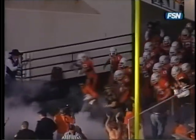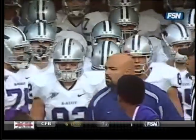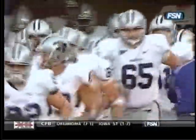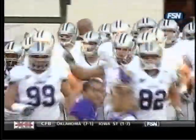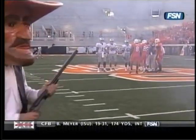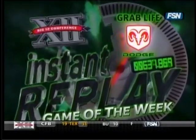Oklahoma State began its final homestand of the season when the Cowboys welcomed the Kansas State Wildcats to a Saturday night homecoming battle. It was the 56th meeting between these longtime rivals, but just the 6th since these two programs joined the Big 12 Conference. The Wildcats have won 10 of the last 11 games, including 4 of the last 5 played in Stillwater. The shootout in Stillwater is our Dodge Big 12 Game of the Week.